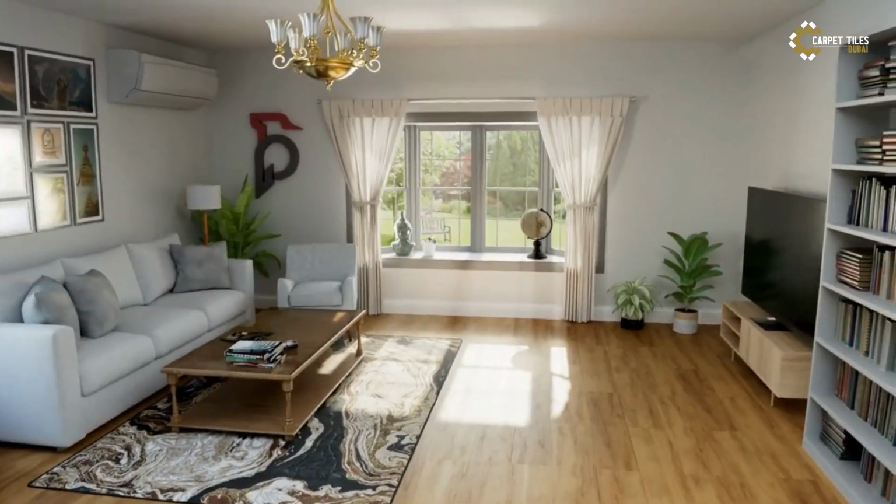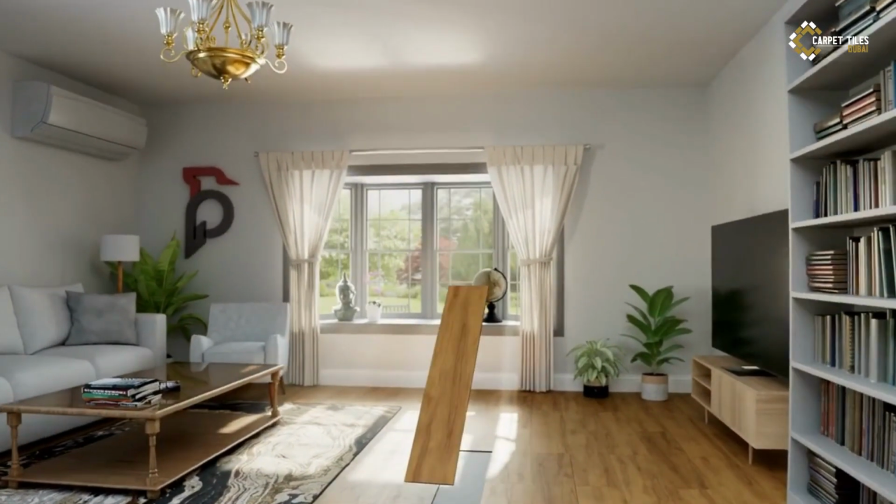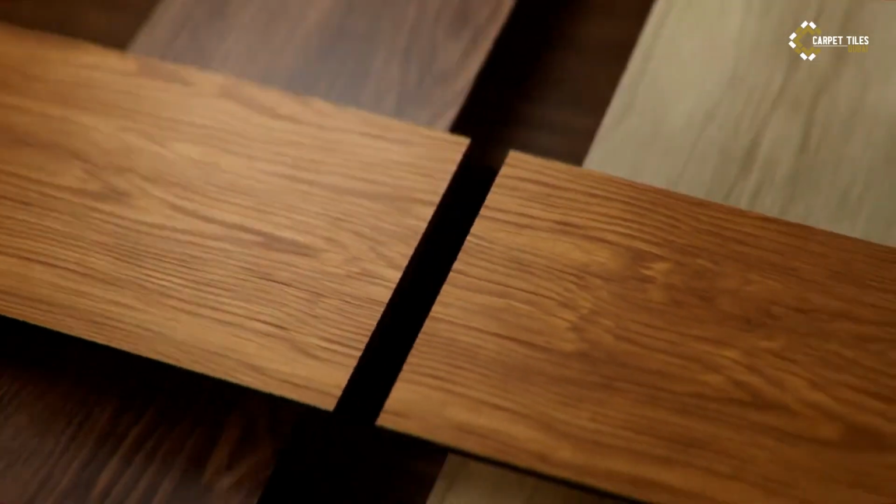Laminate flooring in our ultimate guide. From understanding the various types and features to mastering the art of installation, we've got you covered every step of the way.